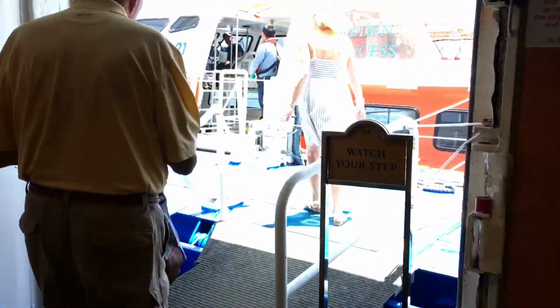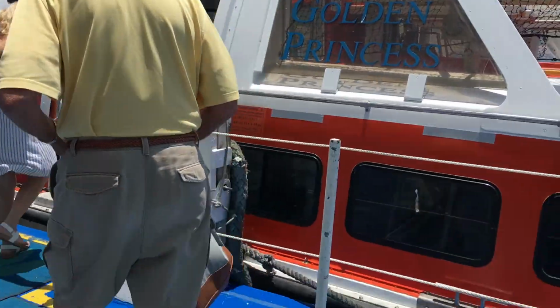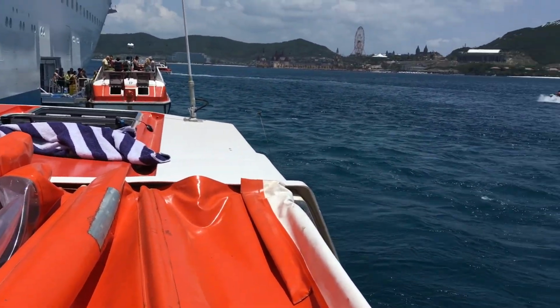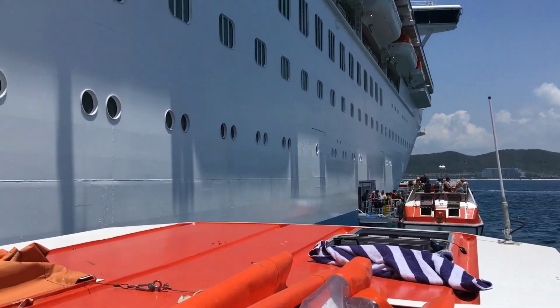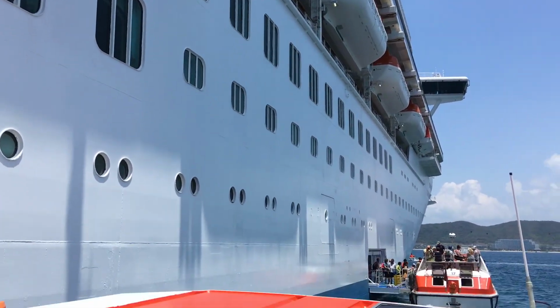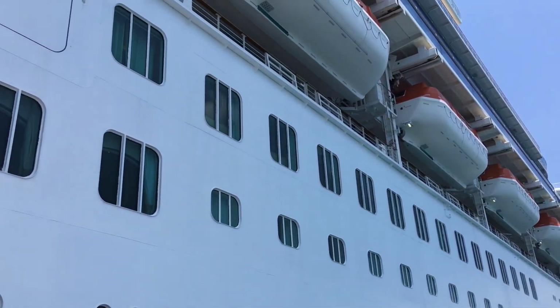Unloading and returning to the ship, the total trip time is approximately 45 minutes per tender. We currently have all six tenders in operation. As you can appreciate, the entertainment staff in the Bernini dining room are issuing the tender tickets and have no control over the tenders and their dispatch.